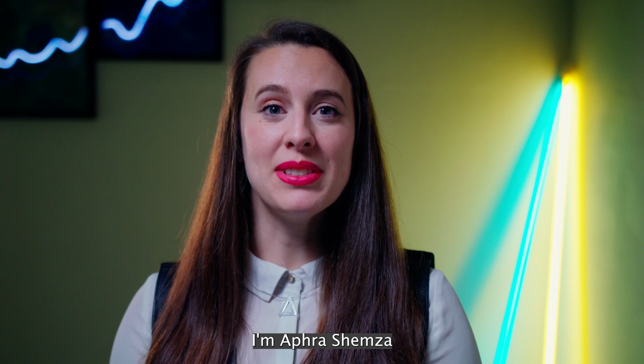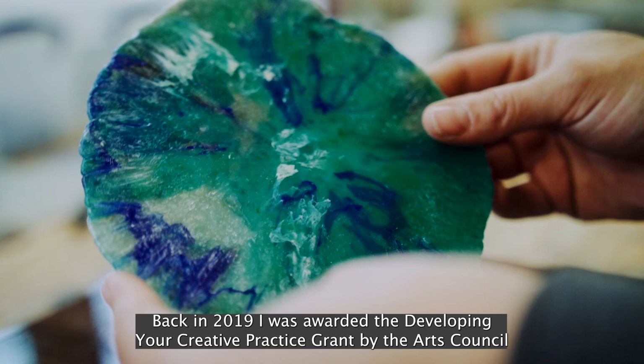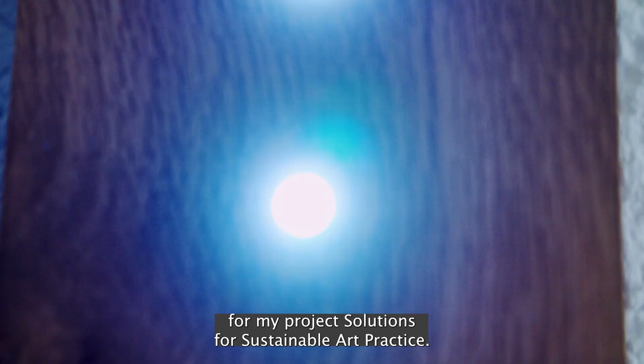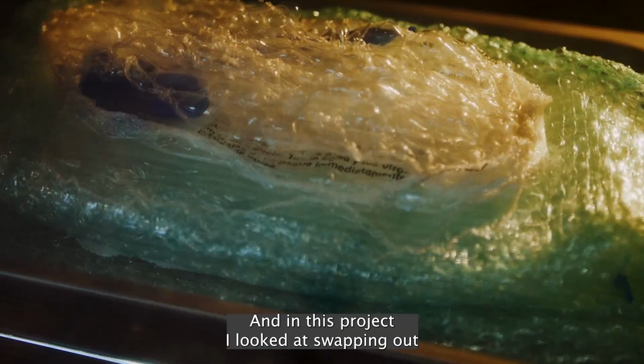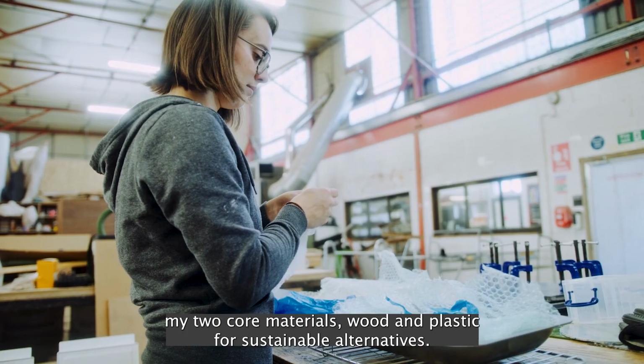I'm Aphra Shemza. I'm a multimedia artist and currently artist in residence at Spacer. Back in 2019, I was awarded the Developing Your Creative Practice grant by the Arts Council for my project, Solutions for a Sustainable Art Practice. In this project, I looked at swapping out my two core materials, wood and plastic, for sustainable alternatives.